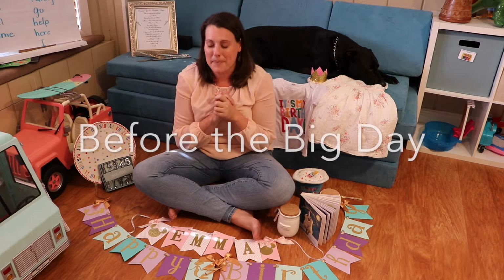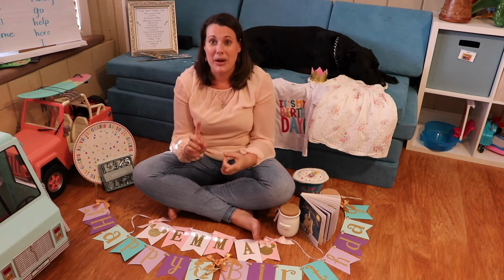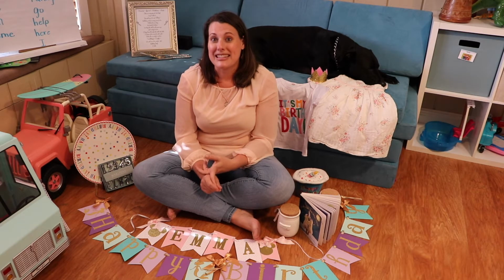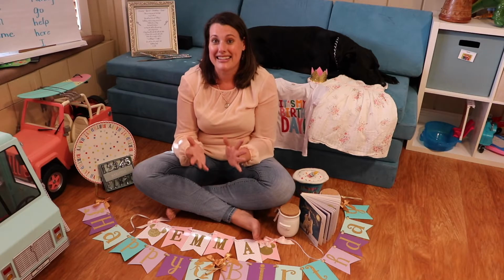So before the big day, there's a few things that we do. I like to take a photo shoot of them so I remember what they look like exactly at that age. This year with social distancing, I wasn't able to get a photographer to do that for us, so we actually just planted some bougainvilleas on Easter, and I just took Ellie out back and took her picture, and there you go.